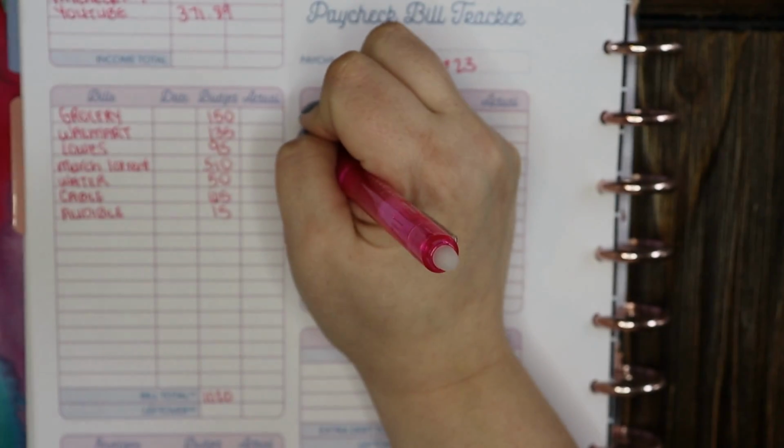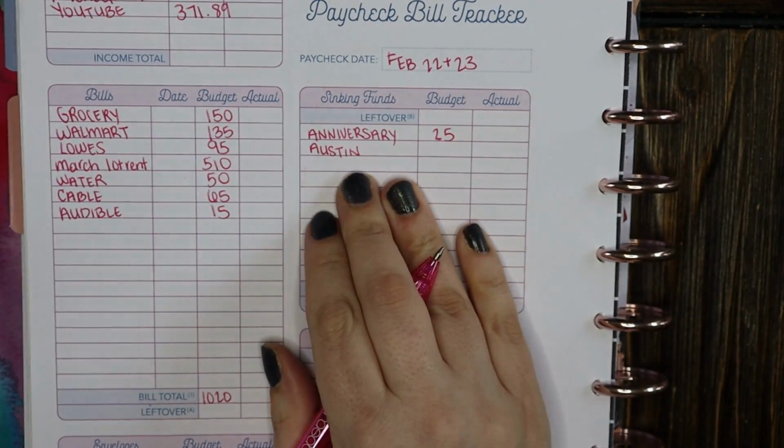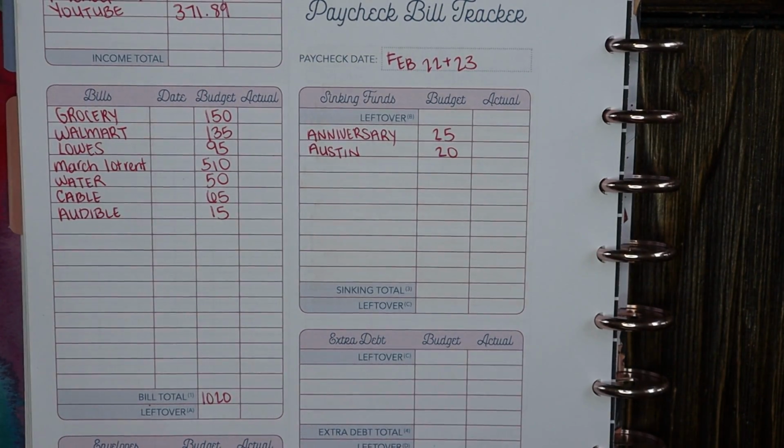Next up, I have Austin. So for Austin, this is my 13-year-old son. He's going to get $20, and that's essentially his allowance for the week.